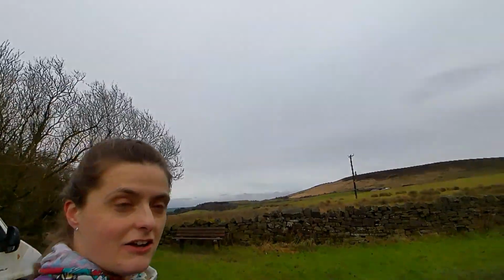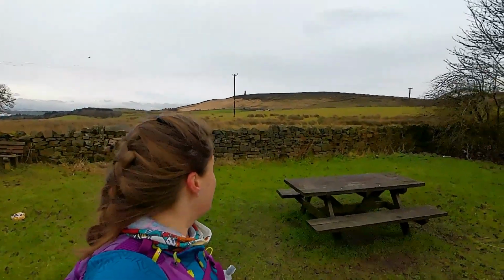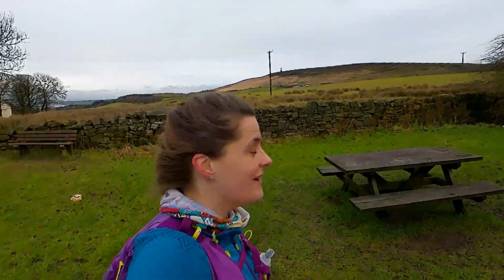Halfway, 6 miles in, Tower just up there, so that's where we're heading now. Last little climb, then hopefully it's downhill from there. So see you in a bit.